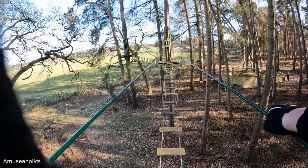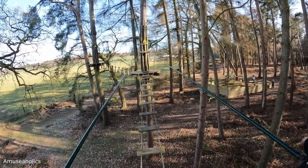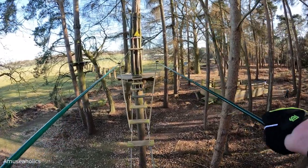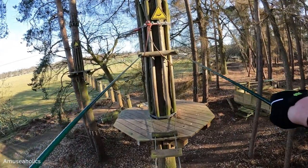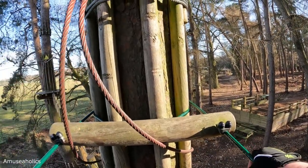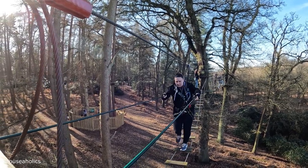We're on the rail track. Nice easy one. Oh, trickier than it looks in the middle there. Ooh, made it. You navigating the rail track. Not too bad, that one.